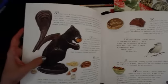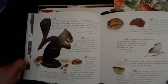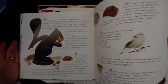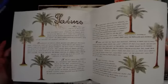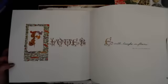Oh, look at this nutcracker. That's like a squirrel, Carrie. And you push his tail, pull the tail down, and it cracks the nut in his mouth. Isn't that cute? And these are all drawings, guys. These are all her paintings. There are no photographs in here. It's all paintings. Oh, look, rain. It's all paintings, watercolors. Bamboo, the dry lands, and then here's flowers.